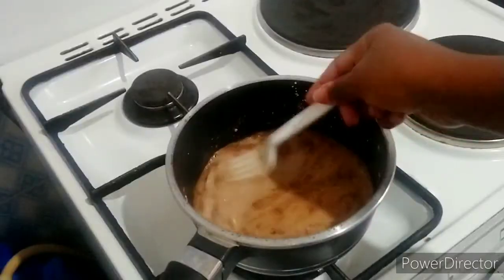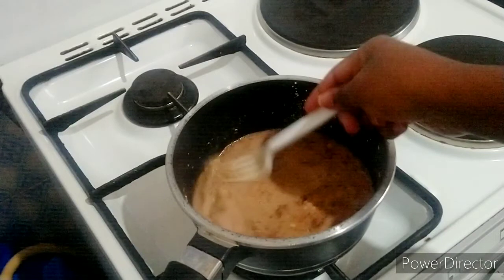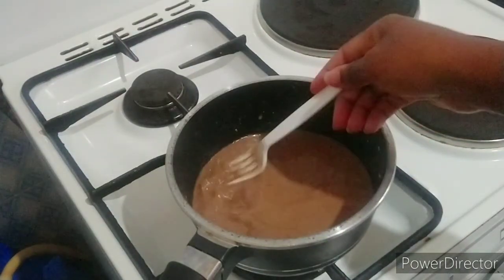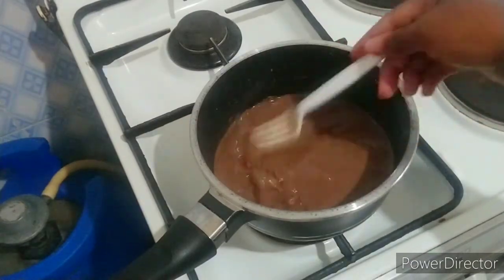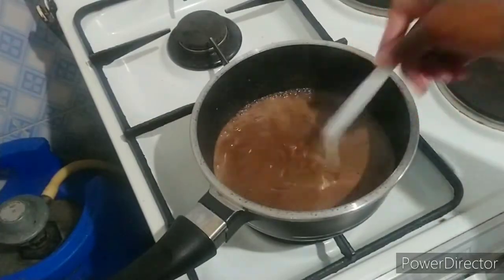I'll continue to stir this, and as the drink heats up, all the things we've added will continue to dissolve into the drink. And as you can see, it's becoming darker and darker in color because the chocolate is melting. And I'll simply do this until it heats through and I start to see bubbles along the side.